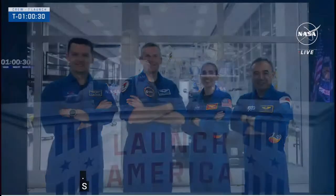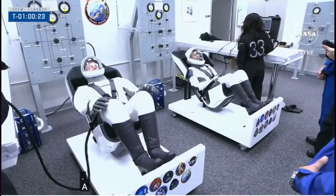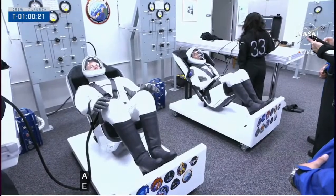They have been getting ready to launch into space. Let's take a moment now to recap the overnight launch preparations. After waking up and having a meal, SpaceX helped the astronauts into their suits, as you can see right here at the historic quarters suit-up room.